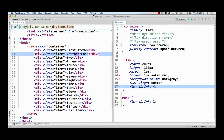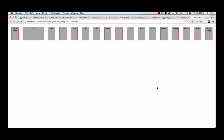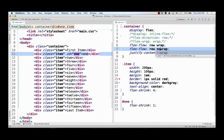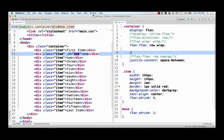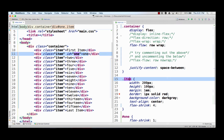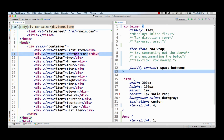What about if we make these 4? A fourth as much as all those others. Whoa. This is going to take a little time, a little playing around with. But you can kind of see here, right? We're just doing the flex wrap. We also tried, I'll put this in the comments, no wrap. That all on the same line there.